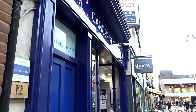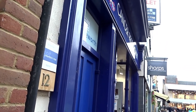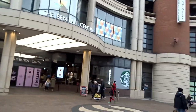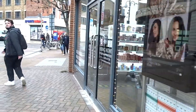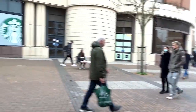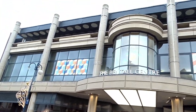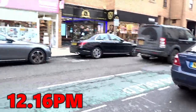Just mentioned Cancer Research, got three games. We'll show you a picture of these now. There is the Bentall Centre, which I'll go in a bit. Round the corner to Natajex, if it's open. We're gonna have to come back to Natajex.